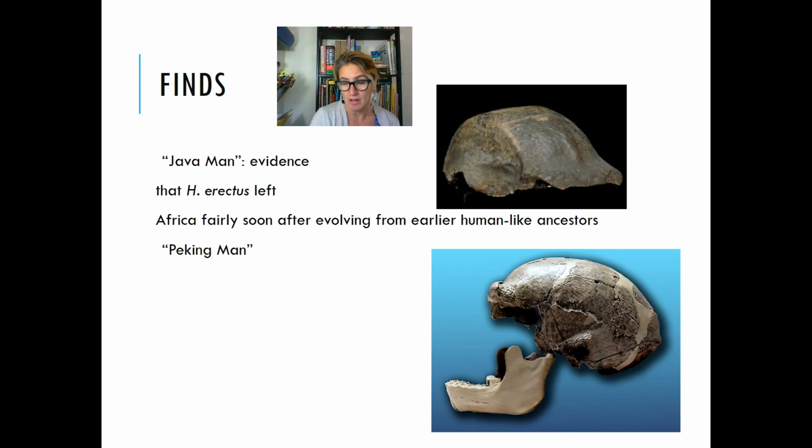We also have a fossil find from China named Peking man, and there's an interesting story about this particular fossil you can read about in your textbook as well. Again, demonstrating that Homo erectus is a very well adapted species and is moving quite far out of its range where it first evolved.